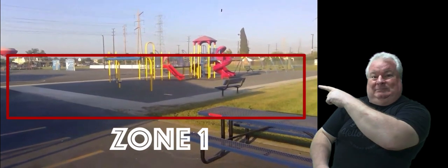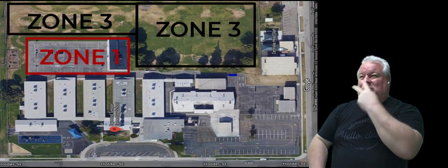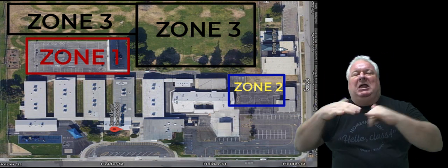So to review, zone 1 is the main blacktop. Zone 2 is the playground near childcare, and zone 3, only when needed, will be the field. If we don't need a zone 3, then you get half of the field. Don't worry if it's confusing. We have a plan, and we'll make sure that you know which zone you can play in. And we're going to walk through the campus when you arrive.